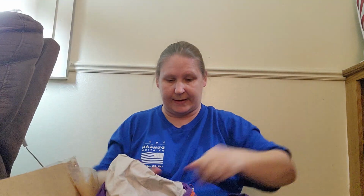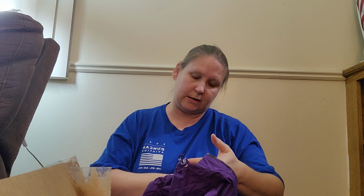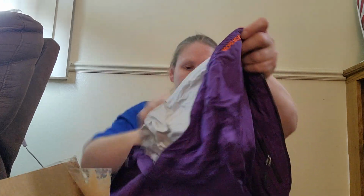Let's get this out of here. This looks like it might be a kid's coat. It's called Colin Sport.